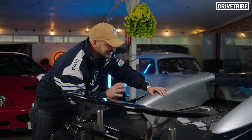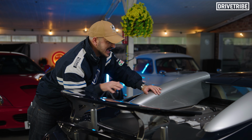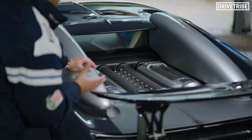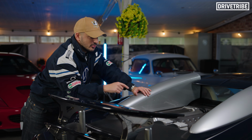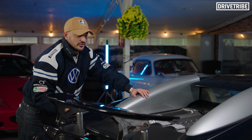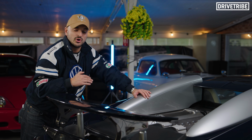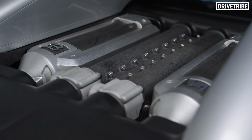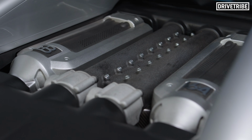Arguably the most impressive piece on this car is the engine bay. I think a lot of people, if they created a replica Bugatti, they would just have a glass cover there or even black this bit out to disguise what engine is underneath. But the people that built this car have gone to another level. They 3D scanned a real Veyron and then 3D printed that scan.